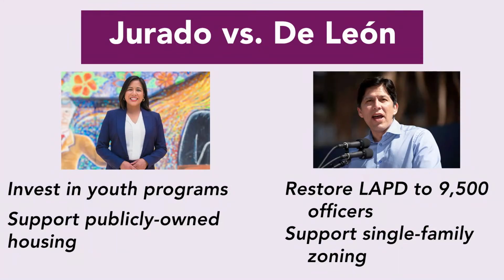Jurado's priorities include investing in youth programs and supporting publicly owned housing. De Leon promises to restore LAPD to 9,500 officers and supports single-family zoning. Jurado has the endorsement of traditional Democratic groups like the County Democratic Party and LA County Federation of Labor.